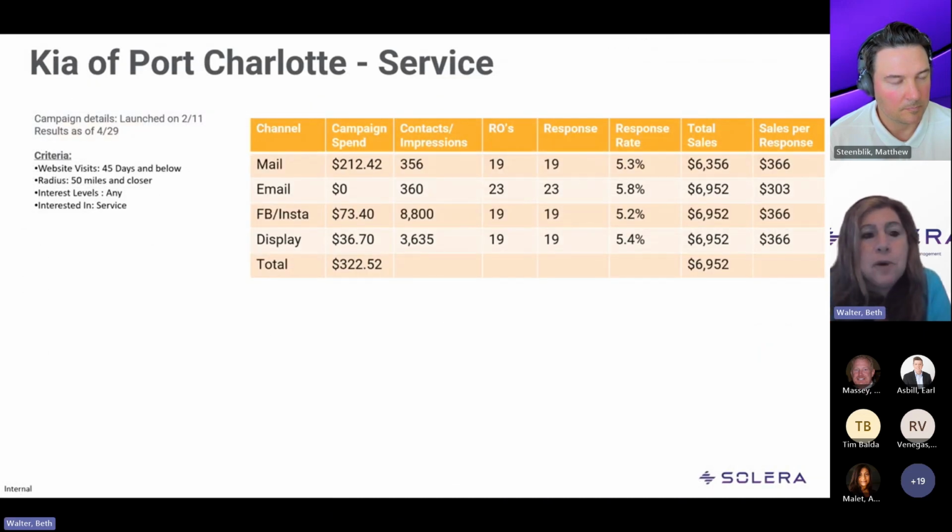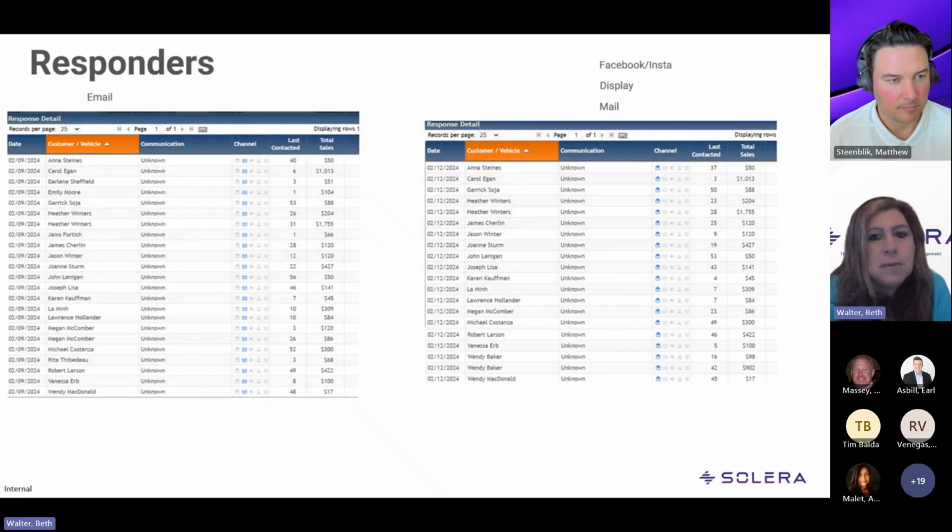We ran another one for Kia of Port Charlotte. This dealer did something very similar. He used mail, Facebook, Instagram, and display, spent a total of $322, and got $6,952 on 23 total responses from email, and then 19 from the other channels. On the left are the email responders, and on the right are the Facebook, Instagram, display, and mail responders. It's a really powerful tool. We were so excited to see these results, bringing in new customers for both sales and service.